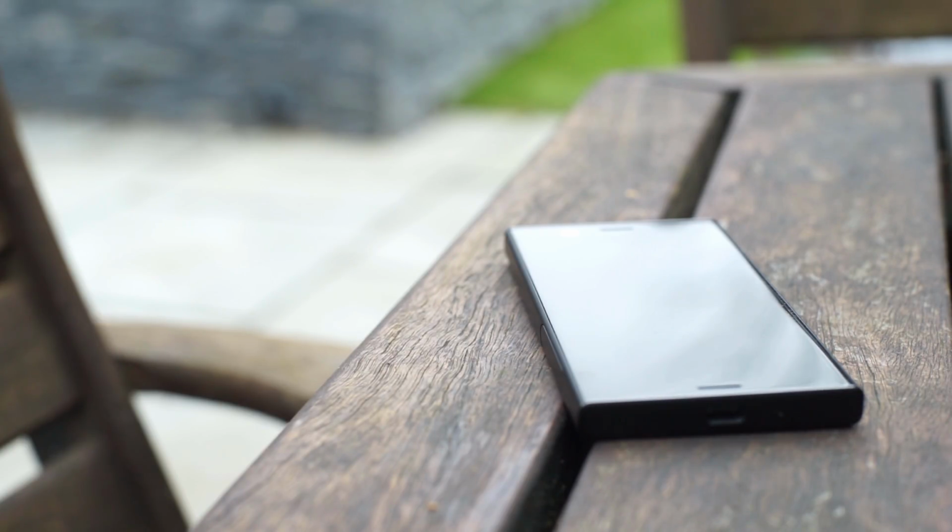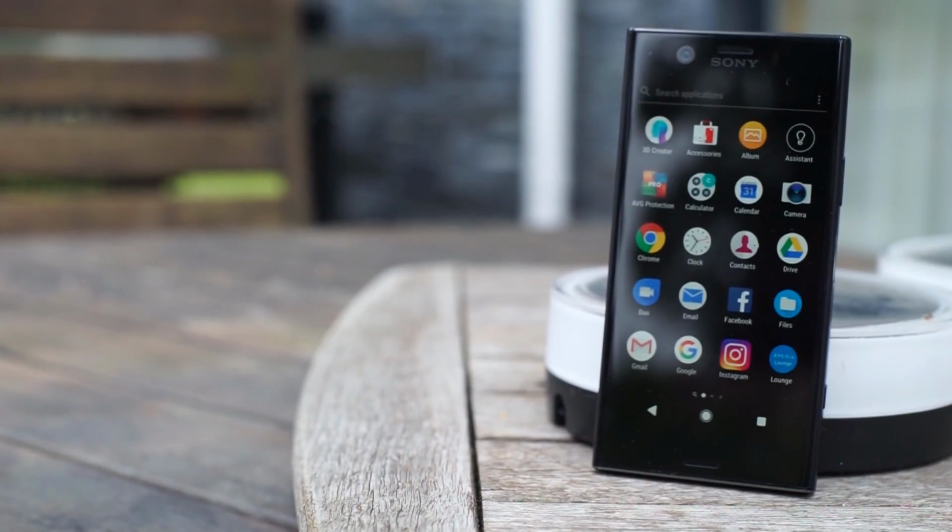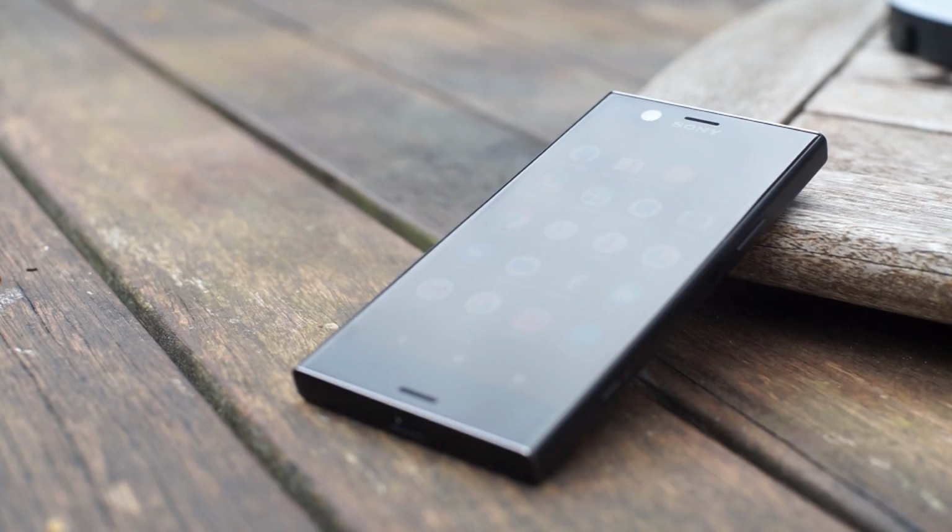The small screen and body to screen ratio will not be for everyone. You can get 5 to 5.5 inch screen phones that really are not that much bigger, but something they do not typically offer is the specification and sheer joy that this phone brings in day-to-day use. Brilliant battery life and performance in a comfortably chunky form factor, there are few negatives to the XZ1 Compact.